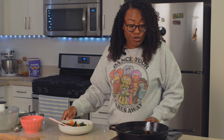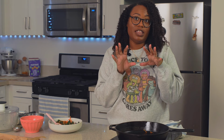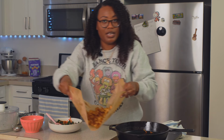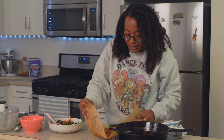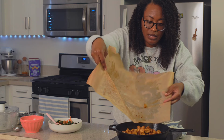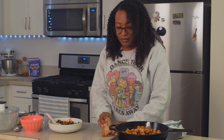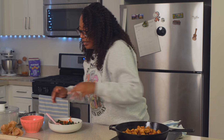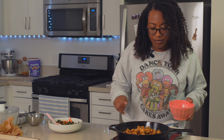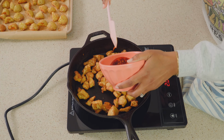And now what I'm gonna do is just finish cooking my tofu with the sauce. So I'm gonna grab my tofu. I'm just gonna take the whole thing in the parchment paper and toss it into my skillet. There we go. Simple. All right, and then I'm going to lower my heat because I don't really want it sizzling too much, and then I'm just gonna pour my sauce over.